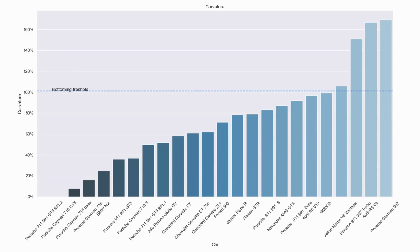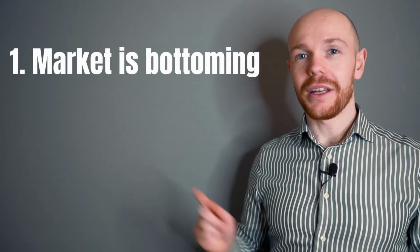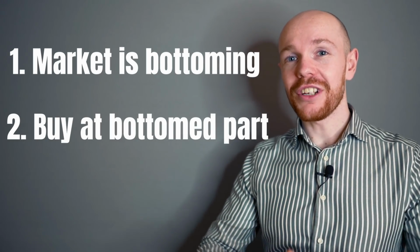Purely looking from a depreciation perspective, you would namely like to buy a car at the end of its depreciation curve, which also has a curvature metric very close to 100%. This namely means two things. First, you are buying in a market which is actually very close to bottoming and completing the depreciation curve. And second, you're buying at the right part of the depreciation curve, namely at the end, where the depreciation curve is actually bottoming. Note by the way that this approach works very well in the markets where the prices tend to decrease when the car gets older.